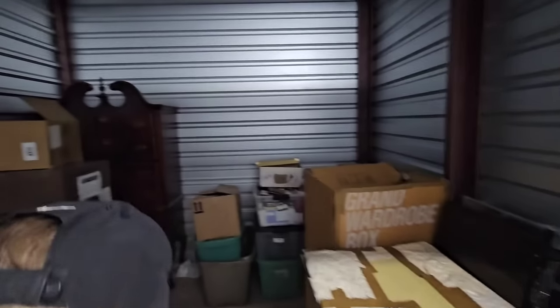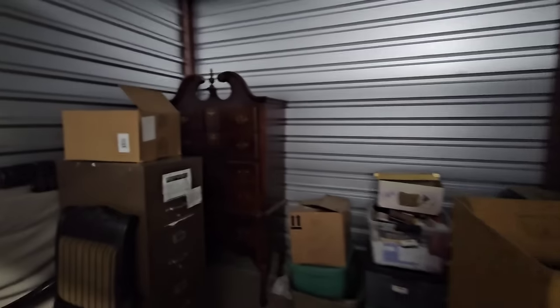Nice. All right, guys, so we finally got to the back of this thing. So we're about to look and see if we've got anything special in here. Let's get her. Is that a tape? What is that? Oh, this is paperwork. Okay, nothing really in there.